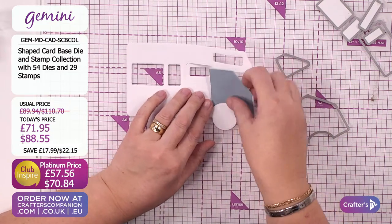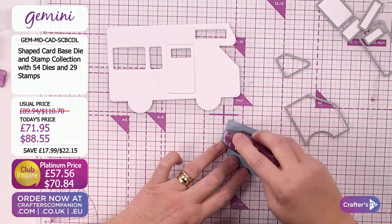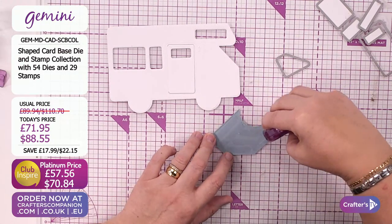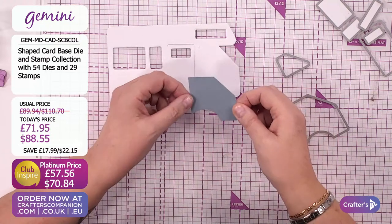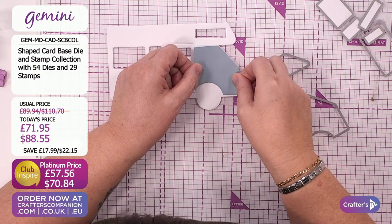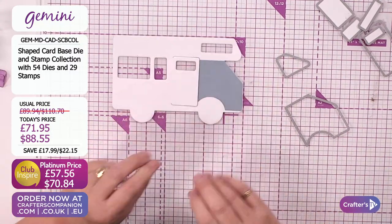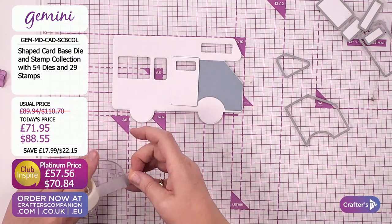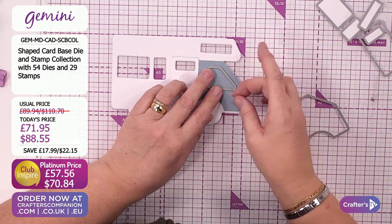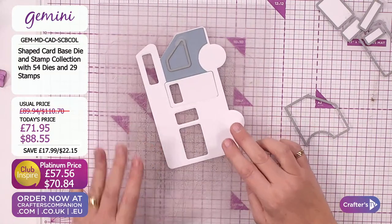So I'm just going to stick this one down, and I'm just going to use a little bit of the double-sided tape to pop that in place. Make sure there's plenty on, because we're going to cut that gap in there. And this bit's just going to sit level with the front edge of the van there. Okay, it just fits to the edge of the doorway there. And once that's in place, we can then add that window for the front of the cab, like so. And then I'm just going to whip that through again, just to pop that in place.